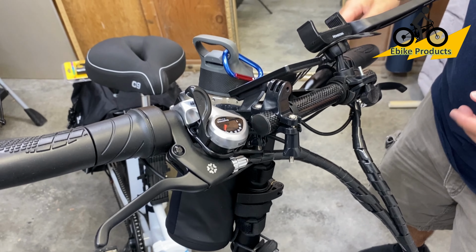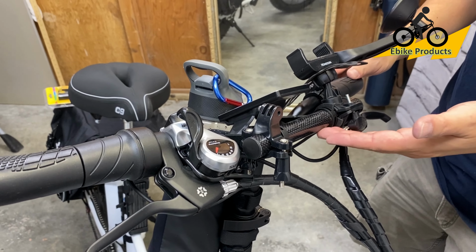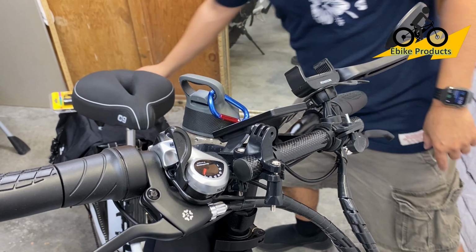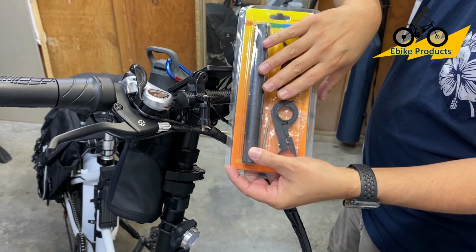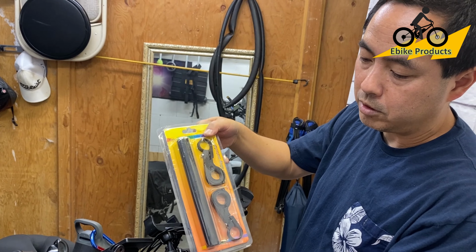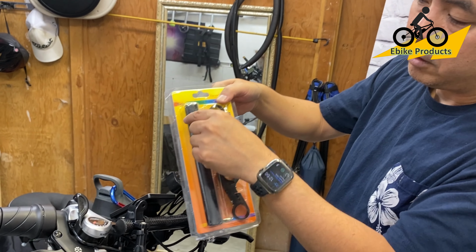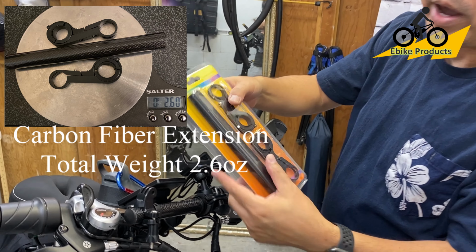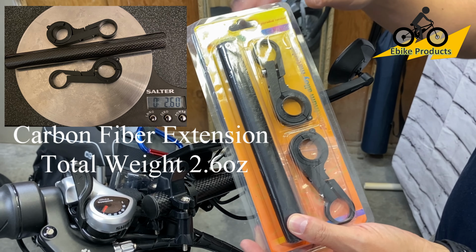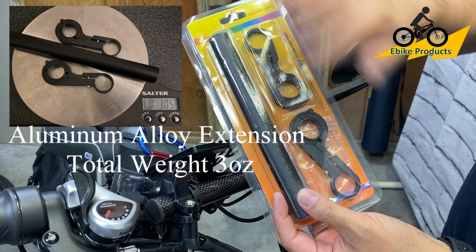Even some wider ones, though, you'll find that you have some issues with all the accessories you might want to be adding on. So looking at this here, this is how that accessory bar comes. This is a duplicate of it, except this is aluminum, this is the carbon fiber, but it's exactly the same. They weigh really almost next to nothing. They're super light. I'll show a screenshot of the weight that I have putting everything on here.